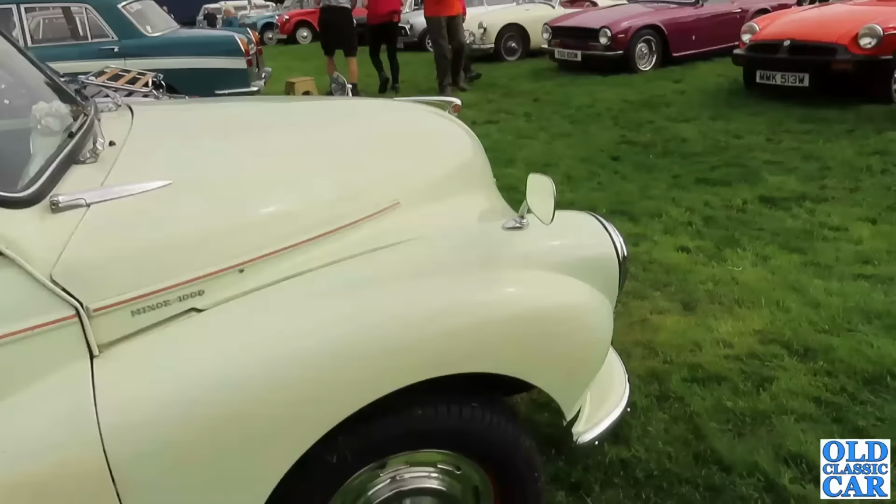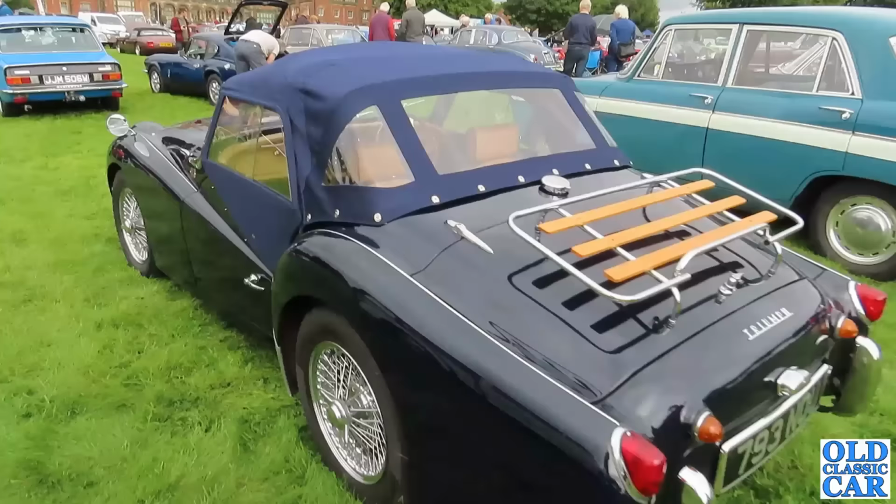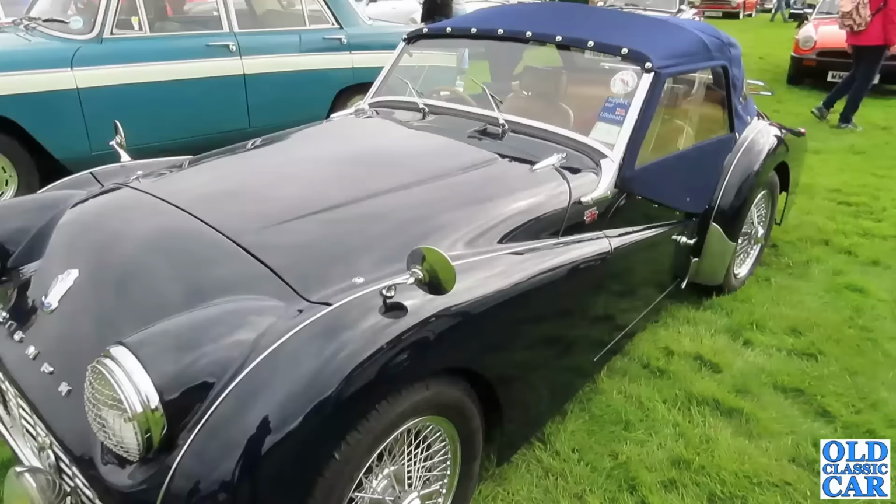This TR3A we see at many, many events. I was chatting to the owner of this one only yesterday. He was out and about in his Austin Healey Frogeye Sprite.